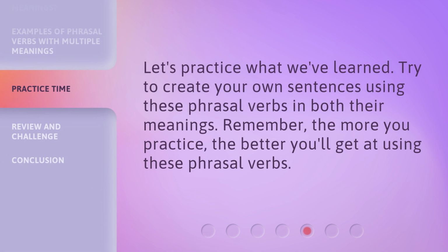Let's practice what we've learned. Try to create your own sentences using these phrasal verbs in both their meanings. Remember, the more you practice, the better you'll get at using these phrasal verbs.